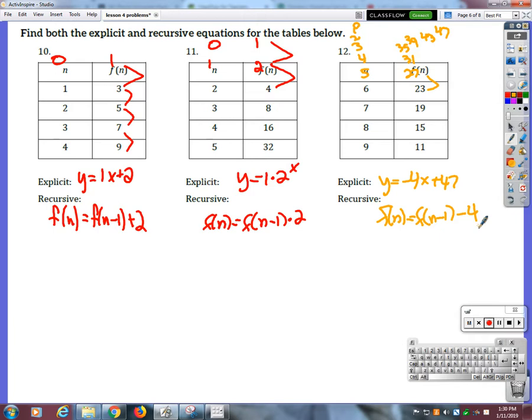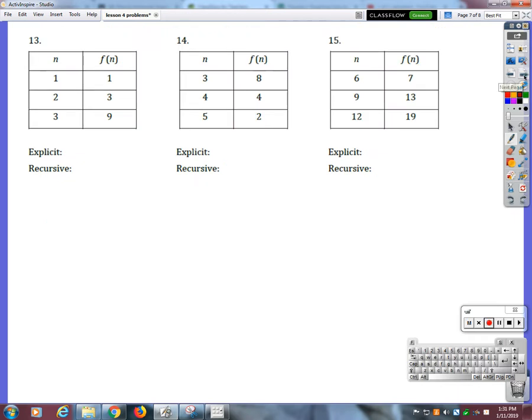Okay. Can anybody tell me how Matthew could have gotten 47 without us going through that whole process of adding 4 and adding? How many times did we end up adding 4? 6, because we were starting at 6. So instead of going plus 4, plus 4, plus 4, plus 4, you could just go 6 times 4 is 24, and 23 plus 24 is 47. Okay, so that just saves you a little bit of work there.